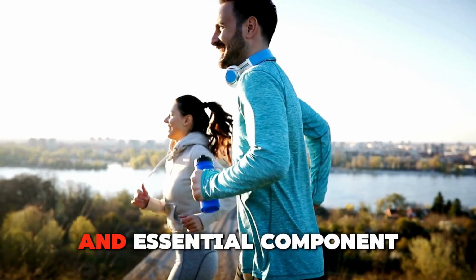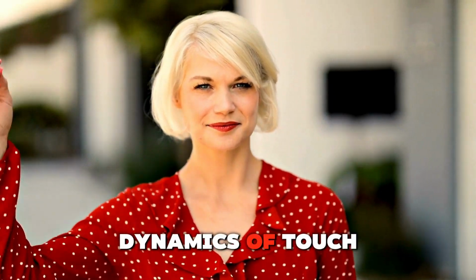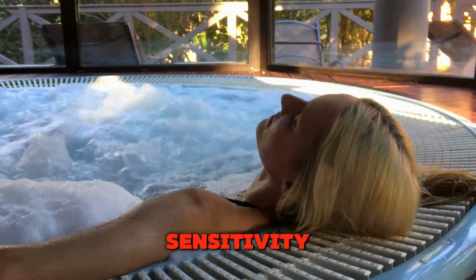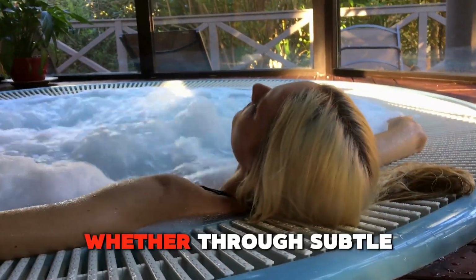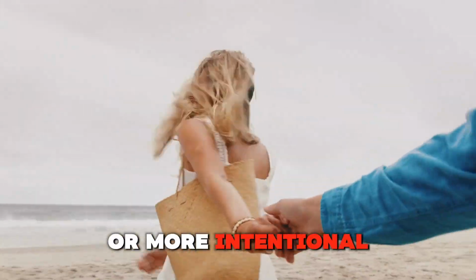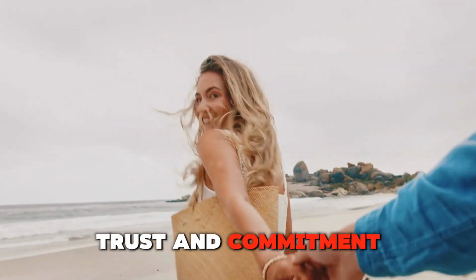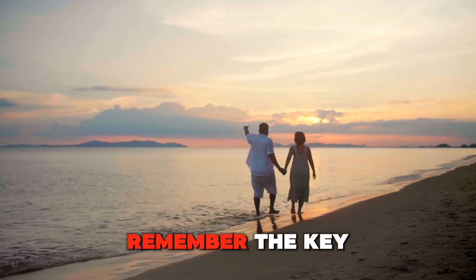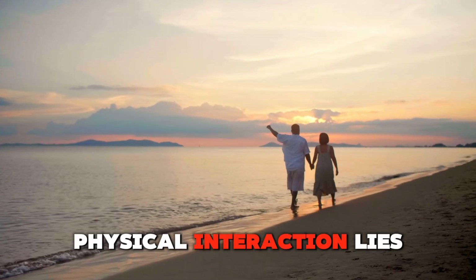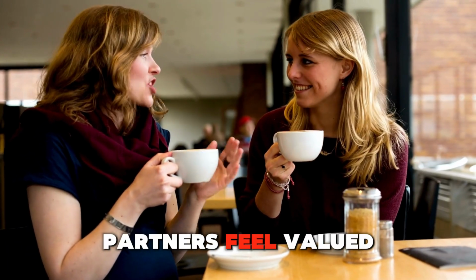Touch is a powerful and essential component of attraction and intimacy in romantic relationships. By understanding the dynamics of touch and approaching it with respect and sensitivity, men can foster deeper connections with their partners. Whether through subtle gestures or more intentional acts of physical affection, touch can communicate love, trust, and commitment, enhancing the overall quality of the relationship. Remember, the key to successful physical interaction lies in mutual respect and understanding, ensuring that both partners feel valued and connected.